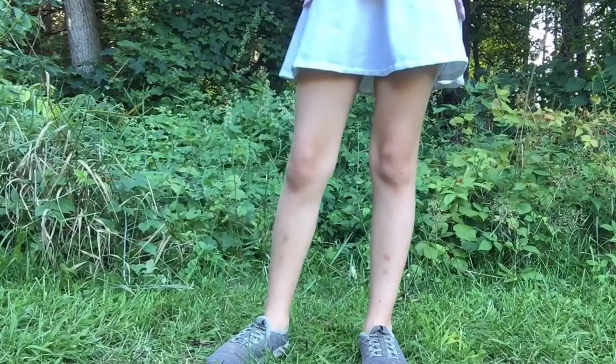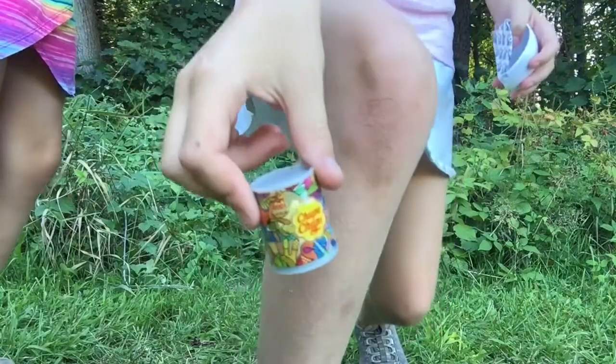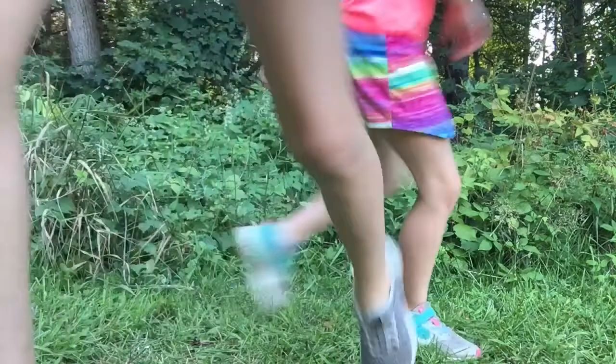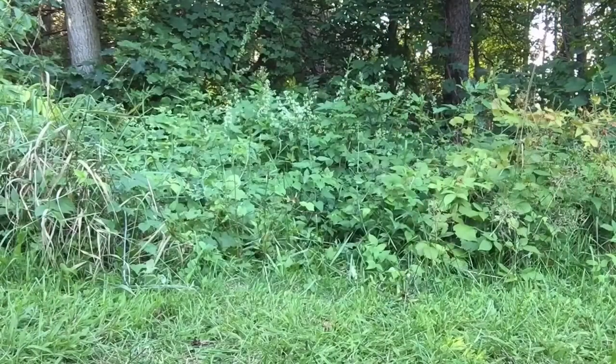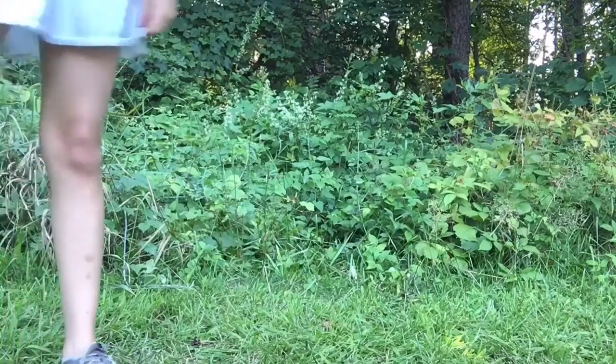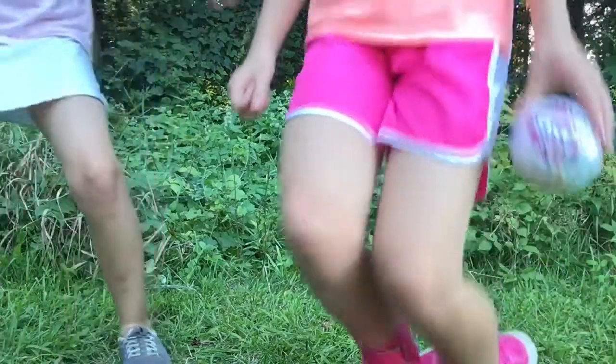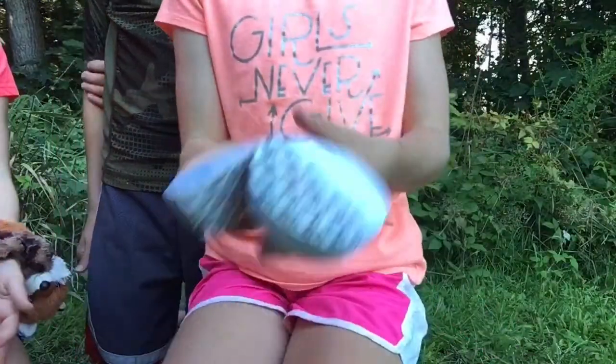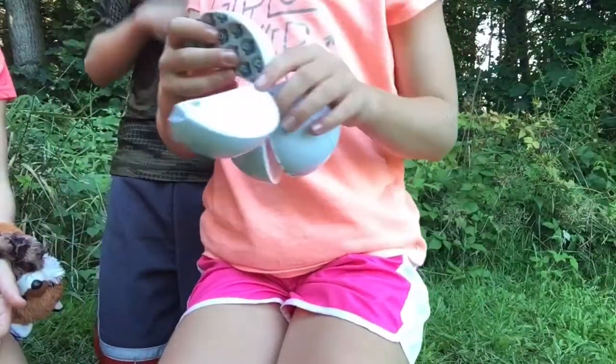Okay. Wow, I got Chupa Chups. What the heck is that? Chupa Chups. All right. Maya. Okay, so I think that we are just going to open this one off camera because it's going to take forever. Okay, guys, so we have it all opened.